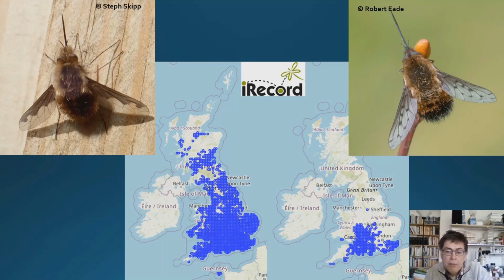And in recent years with the Bee Fly Watch project, we've had a fantastic number of records coming in for both the dark-edged bee fly on the left and the dotted bee fly on the right, and you can see that the distribution of the dark-edged bee fly is much wider, and certainly includes Northumbria, whereas the dotted bee fly, I'm afraid, is quite a long way from Northumbria at the moment.